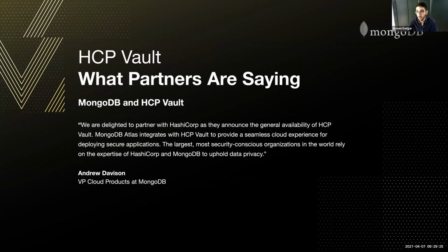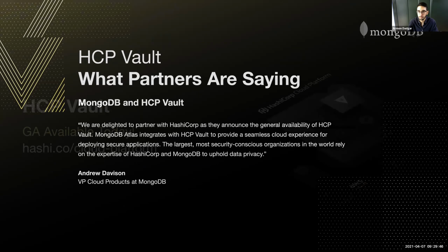We're also very excited to work with our partners on this. As I said, there's an extensive ecosystem we work with. Working alongside folks like MongoDB to certify the integration between HCP Vault and their Mongo Atlas service is critical for us. We want to make sure that as customers are using this, they have a seamless experience with the rest of the ecosystem. And so it's great to see their support as well.